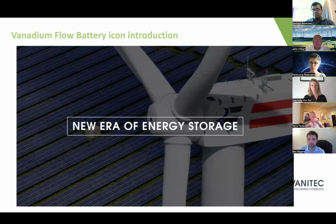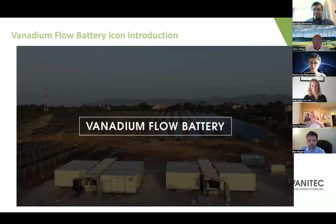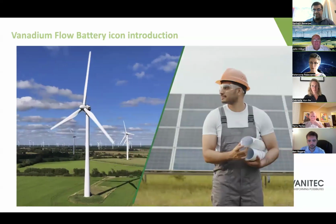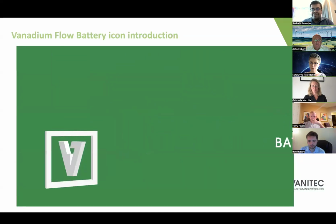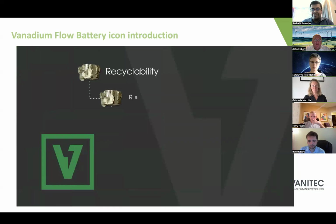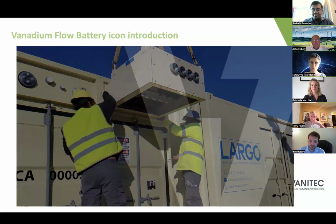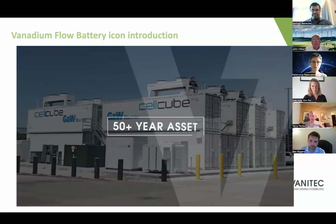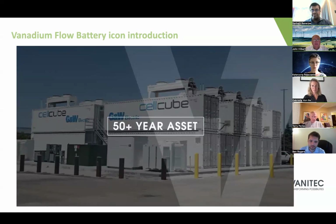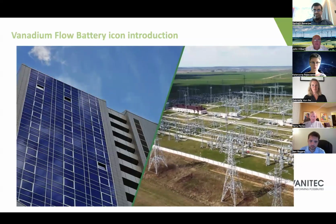A new era of energy storage is here, unlocking a sustainable future. The Vanadium Flow Battery, from capturing energy to capturing attention, with a powerful new icon. A symbol representing recyclability, reusability, longevity, low carbon footprints, and a unified industry. Vanadium Flow batteries are trusted for their unmatched durability and scalability, and as a 50-plus year asset, are suitable for a wide range of applications, from small commercial buildings to large-scale grid integration.